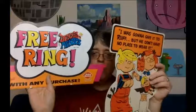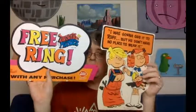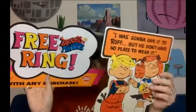Now, these next ones are some Dennis the Menace ones. They did a whole Dairy Queen thing with Dennis the Menace. And there's a store here in LA called Chickaboom. The guy there must have cleaned out a Dairy Queen because he had tons of these signs. We were doing a bunch of trading, and I tried to get a bunch of Dennis ones, especially the rings one, which was a nice promotion because people used to seriously collect rings.